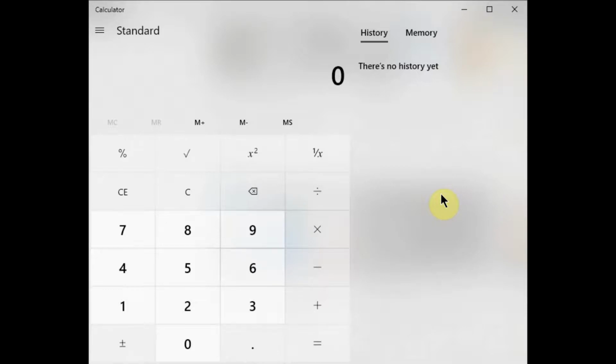Well, let's see. 455 times 15 equals $6,825 for that job. How would y'all like to make that every time?